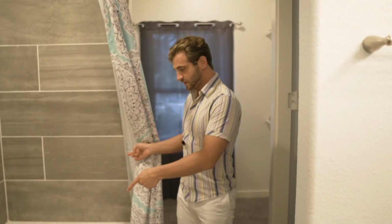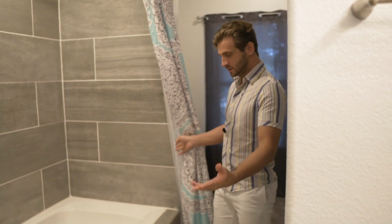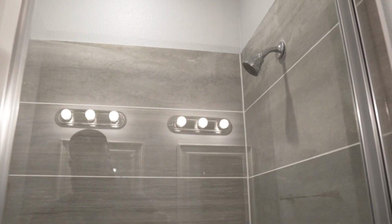Closet, bedroom, or toilet. This is the jacuzzi, which allows people to come in here and relax a little bit after a hard day of partying, and a stand-up shower.